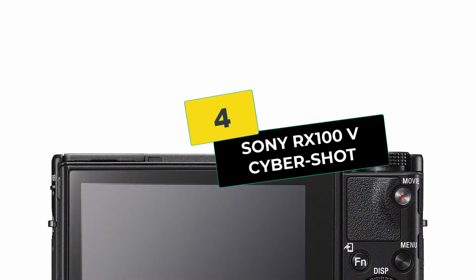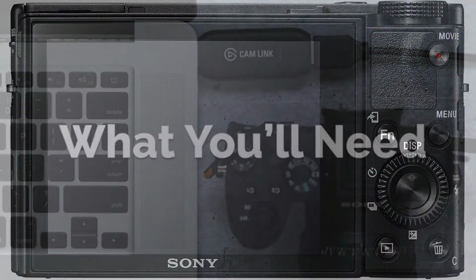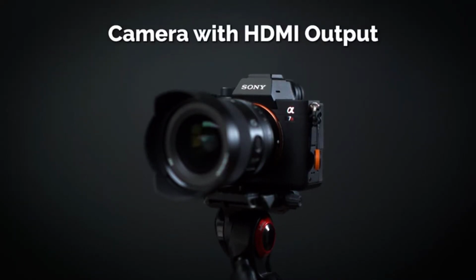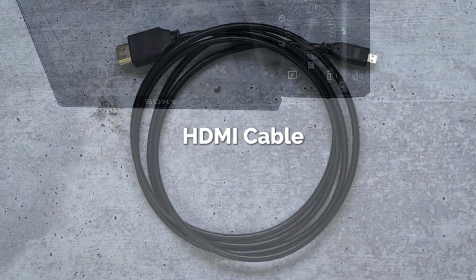Moving on at number 4, we have the Sony RX100V Cybershot. The Sony RX100V Cybershot from Sony's RX100 series is the second on our list and the best vlogging camera in the premium category. It boasts some fabulous features that make it deserve the honors.